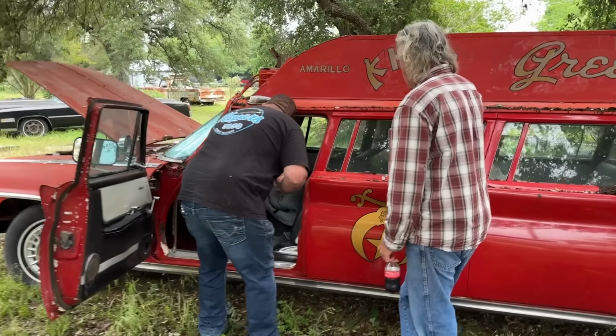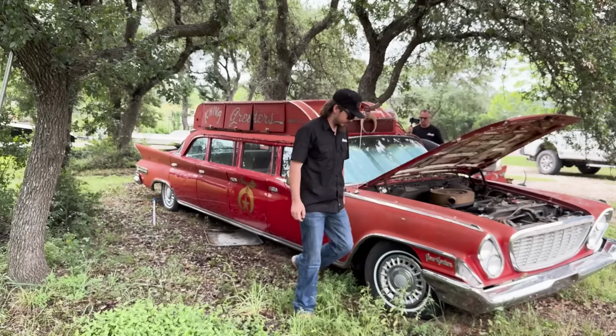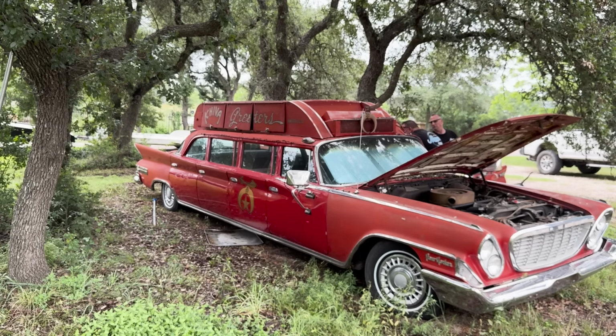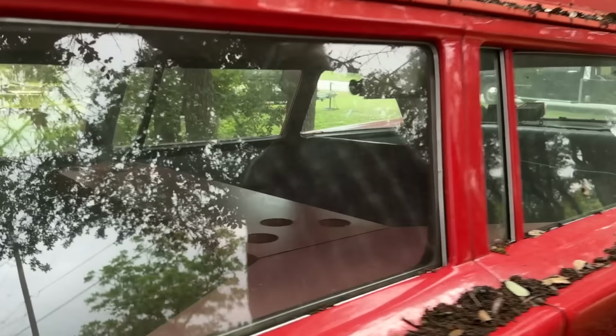It was an airport limo. And it's in amazing condition. Yeah. All the interior is. Yeah. Wow. Oh, and it's got a little table there where you can have lunch. Let's go to the other side then.